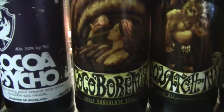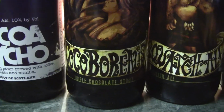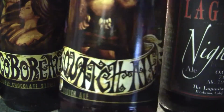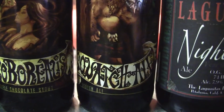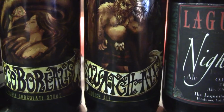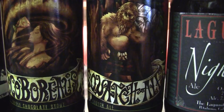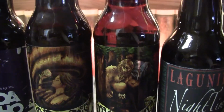The first one here is their Cocoa Borealis, which is a triple chocolate stout. And this one is their Squatch Ale, which is a Scotch ale. And when I tasted this on draft, I thought it was very, very tasty at the grand opening at the brewery down there. So we're going to review 2 more of their beers and see where these 2 end up.